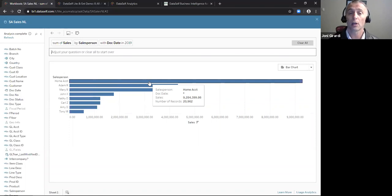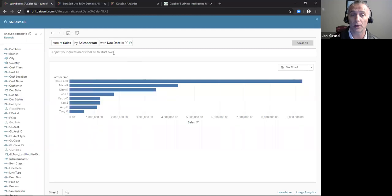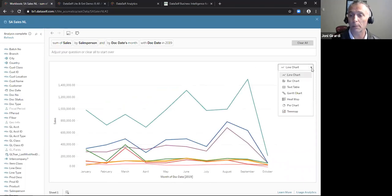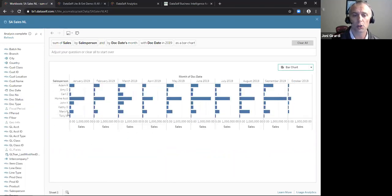For instance, what if I want to break down sales by period, by month? I type "by month." The tool will check, yes, invoice date's month. I confirm. And right now it shows in 2019, by month, sales by salesperson. Very easy. And maybe I want to change the chart to a different chart type. Maybe it's more informative. In this example, I see by salesperson, by month, my sales. So back to the main focus of DataSelf: empowering decision makers with easy access to the data. Natural language, pretty much, it can't get easier than that.